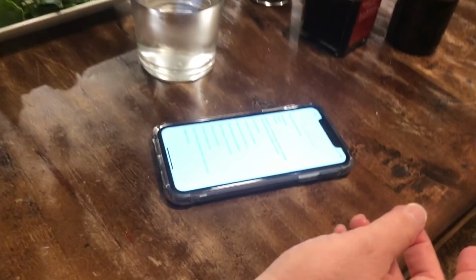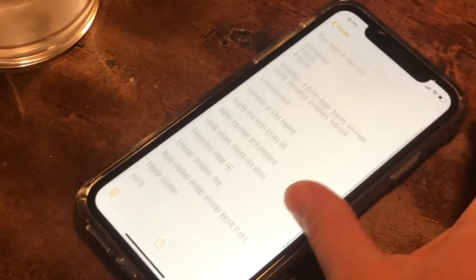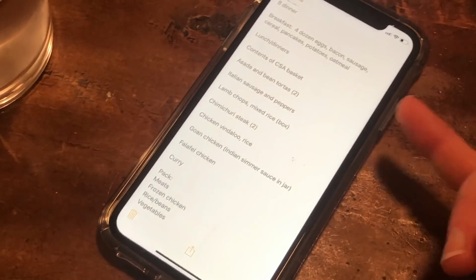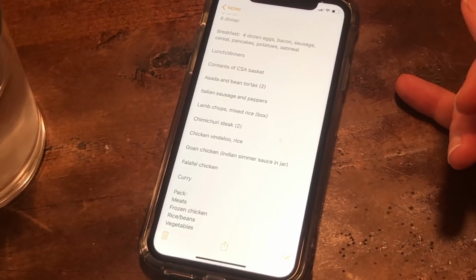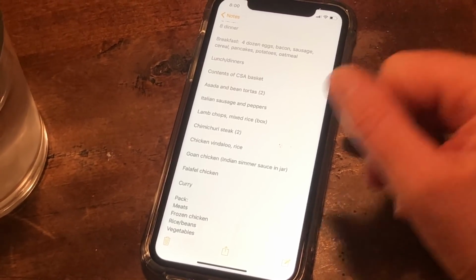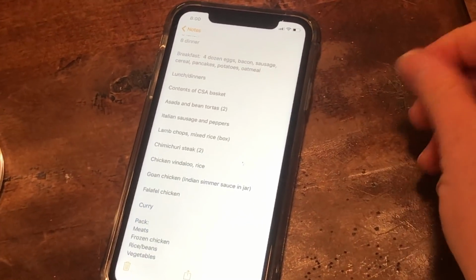Okay, what do we got? Let's hear the list. So last spring break, we had 8 days max. We had a regular breakfast: eggs, bacon, sausage, cereal, pancakes, potatoes, oatmeal. And then we had a CSA basket, asada and bean tortas twice, Italian sausage and pepper, lamb chops, mixed rice, chimichurri steak, chicken vindaloo, Goan chicken, falafel chicken, and curry.